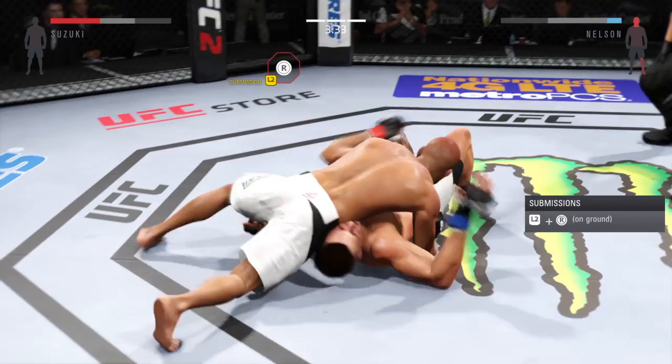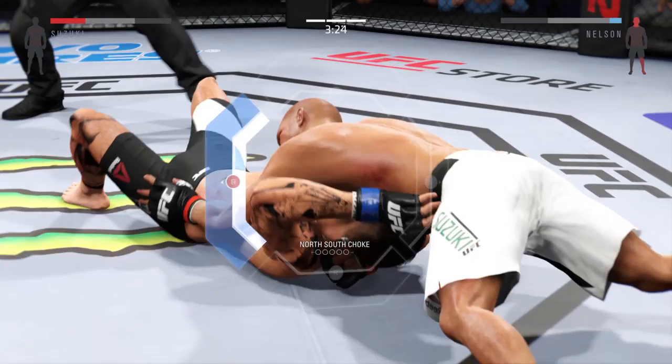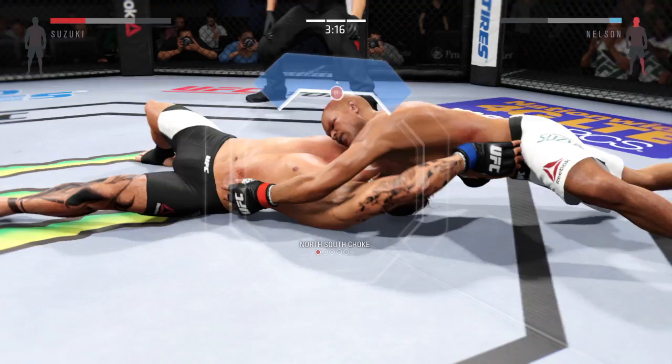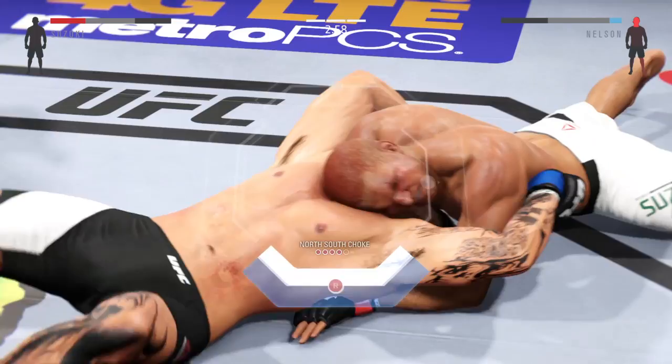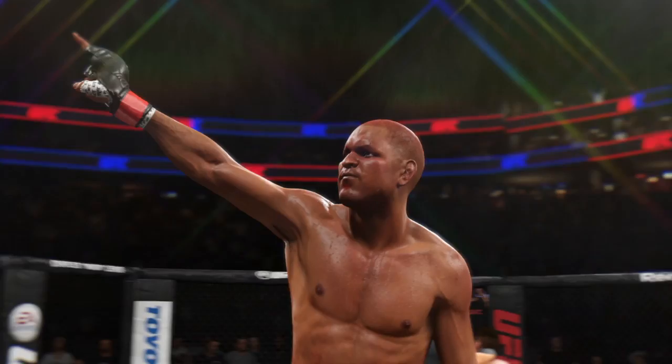Working for the choke here, trying to get that arm underneath the back of the neck. That choke is locked up. That choke is deep. This north-south choke is getting tighter and tighter. He may have to tap. Oh, that's it. That's it. He got him. Brilliant. Used great technique to get the choke and get the win.